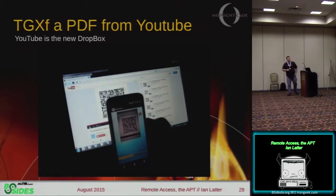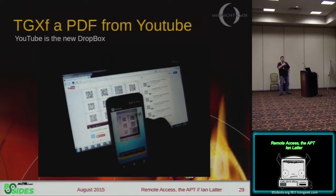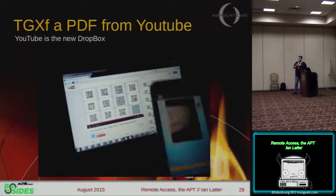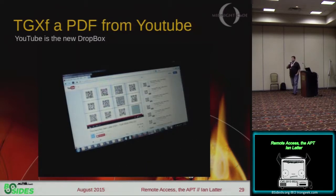You can see here, if you look very, very closely, that it's in flight mode, and there's a yellow status bar off the bottom there that's showing the status of the file being transferred. This is an app that you can pull down now, and that was a real-time transfer of that PDF to the phone. So that's Google being used as Dropbox.